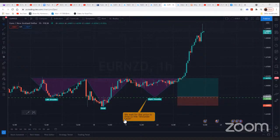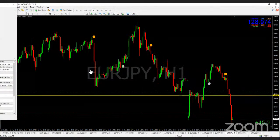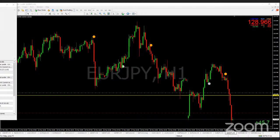Our trade is still open. Let's go back to our trade. So you can see, we're still in for about 45 pips. I just want that pair to drop some more. I want it to drop some more.